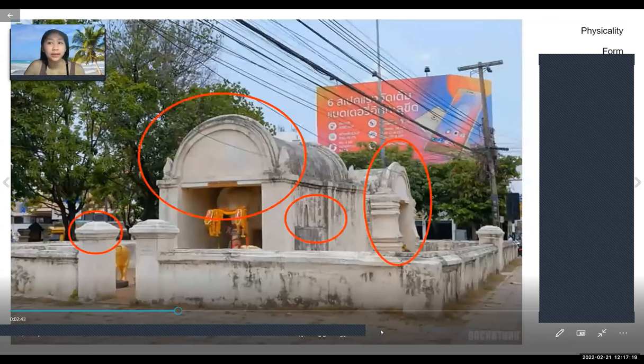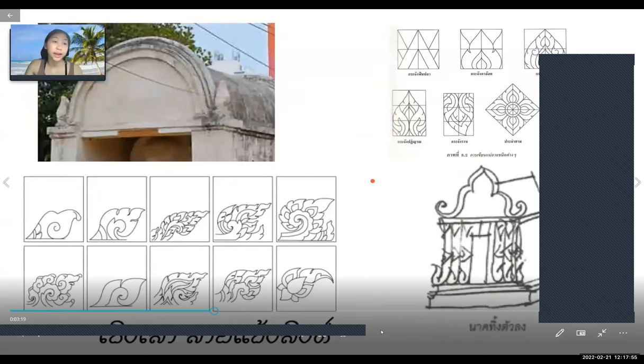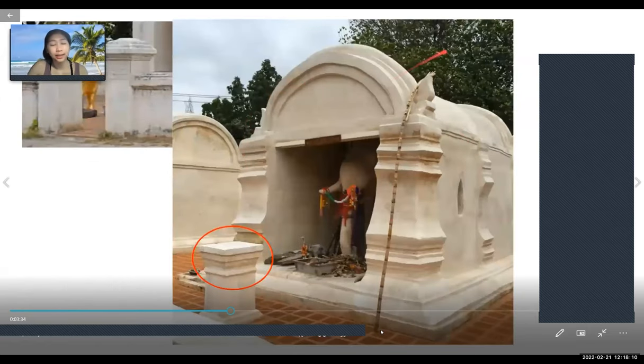And I'm going to analyze the physicality of the Chiranthanin monument. First, you can see that the top is a burial vault, which is very similar to a Roman burial vault. On the left here, you can see the top is crowned and attached by a hinge and then a spring at the bottom. However, Thai architecture also has similar elements, and here are some sketches of the arc of Thai decorations, which are called the big snakes. And as you can see, the head of the top roof has some kind of decoration, which I think is from Lai Thai, and these patterns are the traditional patterns of Thailand. And you can see the details of the column and on the side, and also on the front hinge.